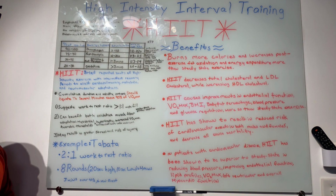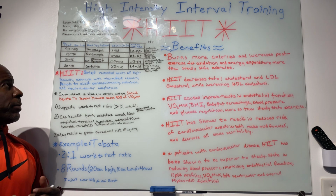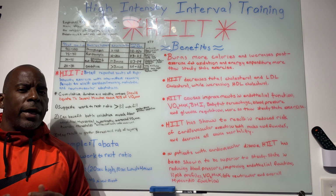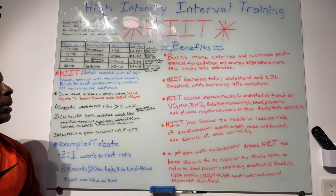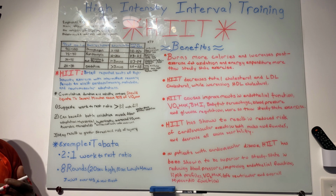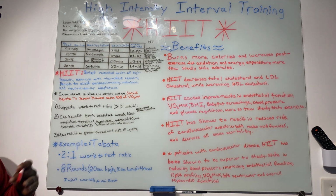Now we're going to move into our third energy system, which is the fast glycolysis oxidative system. For this particular system, our maximum power output is going to be about 30 to 75% of our max. For this particular energy system, we can create that output of about 30 to 75% of our max for anywhere from 1 to 3 minutes. Now our work to rest ratio here is going to be 1 to 3, 1 to 4, meaning that you're going to do 1 to 3 minutes worth of work, but then you're going to rest for about 3 minutes. Now notice here that the intensity of the exercises is starting to come down.